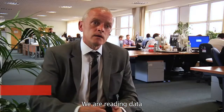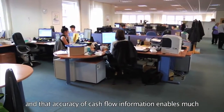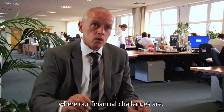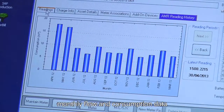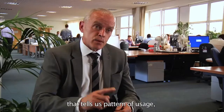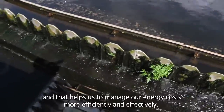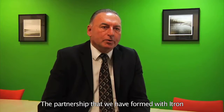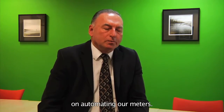So we are reading data much more quickly and getting information in that tells us how much we will be billing customers, and that accuracy of cash flow information enables much better informed business decisions in terms of where our investment can be, where our financial challenges are. We can get daily, weekly, monthly flow consumption data that tells us the pattern of usage, which enables us to better predict where we need to produce water, and that helps us manage our energy costs more efficiently and more effectively. The partnership that we form with Itron allows us to move forward with real benefits on automating our meters.